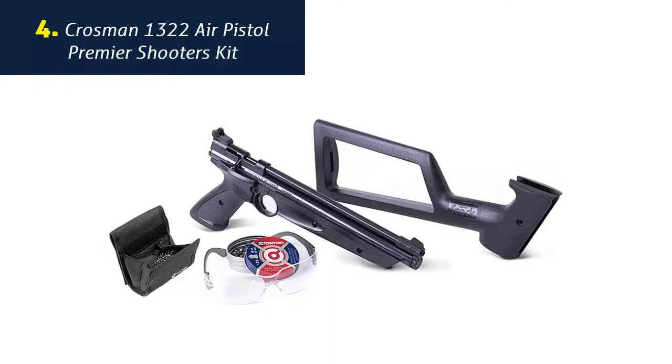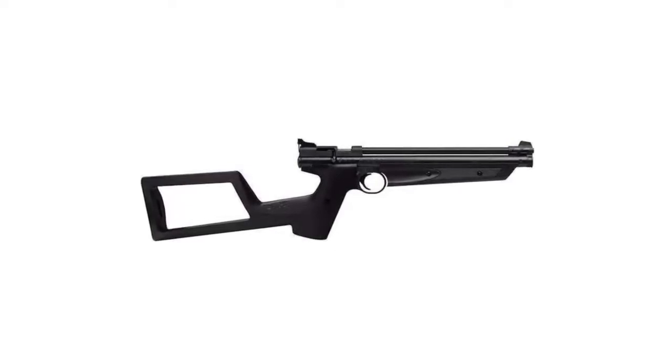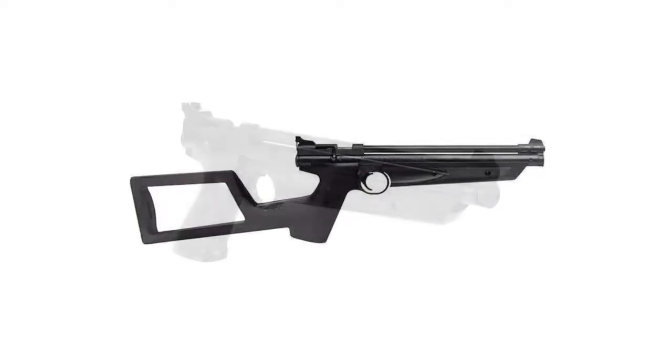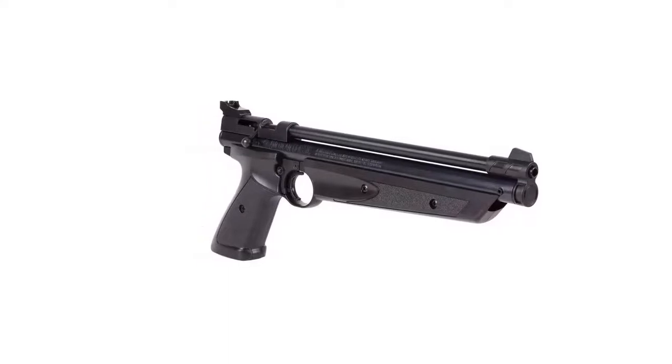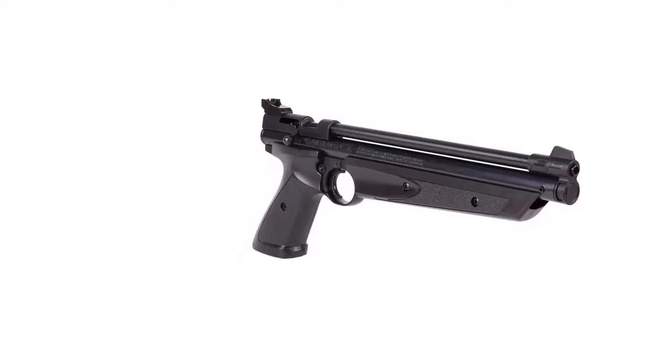Number 4. Crosman 1322 Air Pistol Premier Shooters Kit. I wasn't planning to add air pistols to the list, however, the Crosman Multi-Pump 1322 Air Pistol includes a stock, essentially creating the look and feel of a short-barreled rifle, SBR. I would go out on a limb to say that most air pistols are only effectively used when target practicing, however, this pistol is another story.